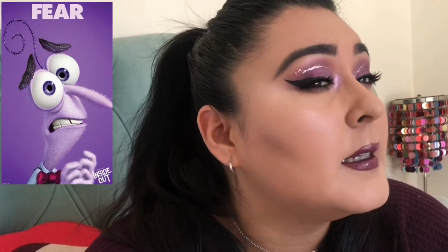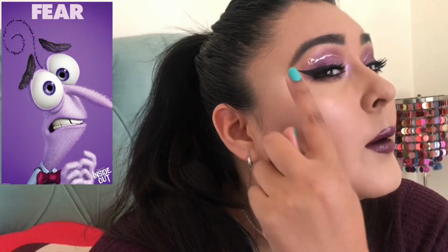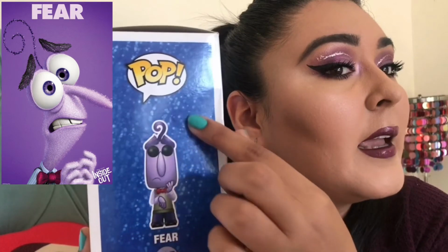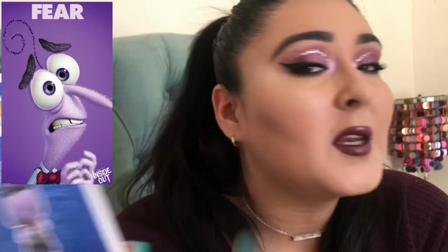And then I just topped over with some gloss, and I went in with this Wet n Wild gloss. This one is in 550 Wine and Dined. So I really love how it came out. Let me know what you guys think. I did go in with the glitter, as I mentioned, and I did that little thing right here just to kind of make it look like that thing that he has on his head, this thing. And let me know what you guys think.